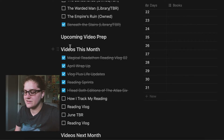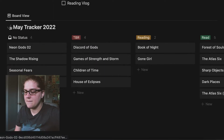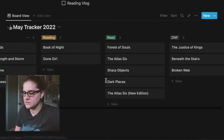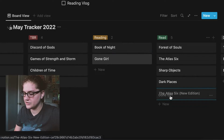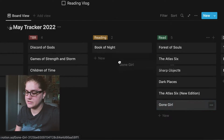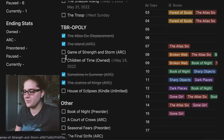And then I have other books listed that I'd like to read, or that for whatever reason I need to be getting to. Videos that I've done this month, as you can see, how I track my reading is what we are currently working on. And then videos next month, some of which have changed, so I will need to update them. My currently reading, as you can see, is what it looks like. If I finish Gone Girl, I will just drag it underneath the reading and it keeps everything on track. TBR, currently reading, read. Pretty simple, right, my dudes?